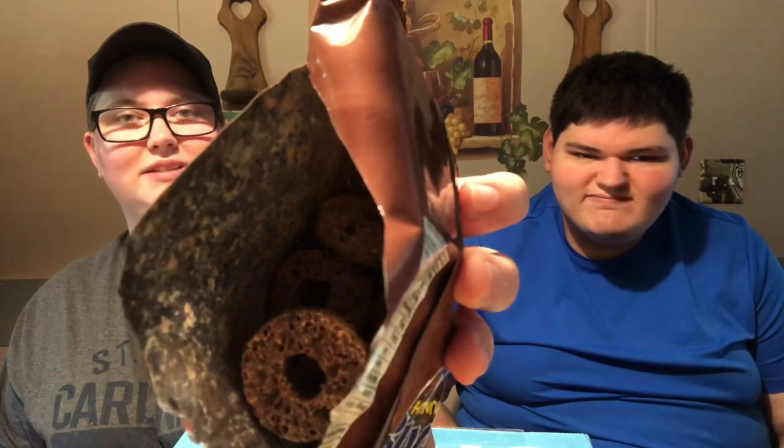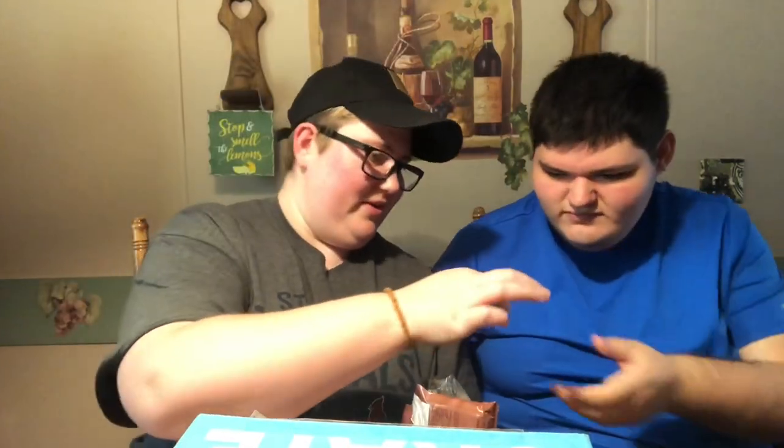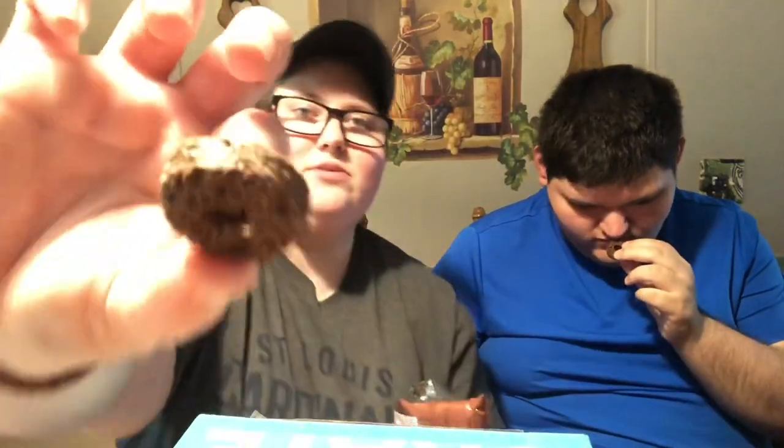So we got this, it says a choco-soaked snack. It's a sponge crunch is what it says on it. And it looks just like either a donut thing or a giant cookie. Oh, they're little things. They look like mini donuts. You guys can see inside this bag. So here's one for you. Ready? This is what it looks like. It smells like chocolate cereal, Choco Krispies or something.